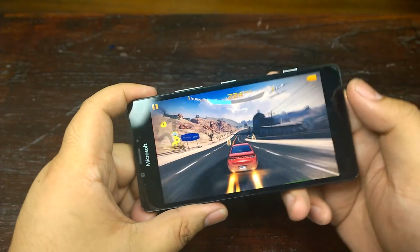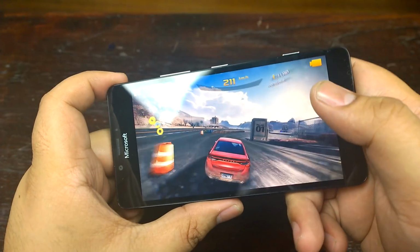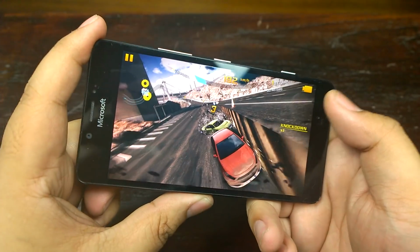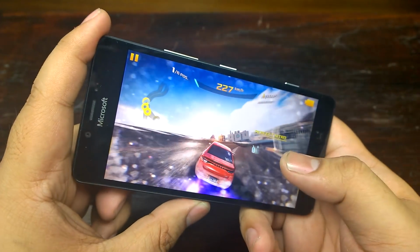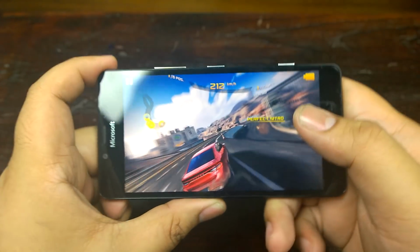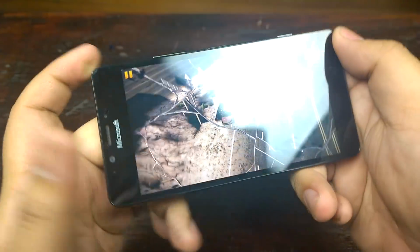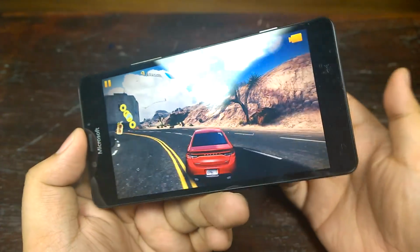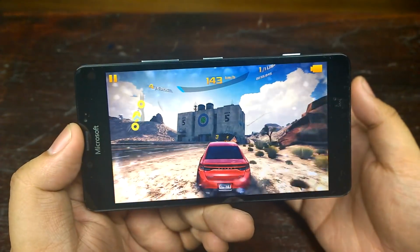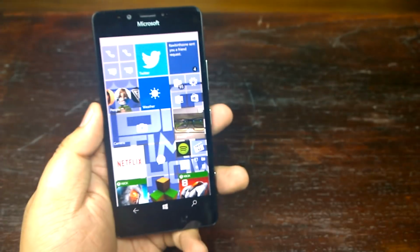I think the optimization here, when it comes to the actual OS itself, Microsoft's own Windows 10 Mobile OS, needs some work, because I believe on Windows 8.1 this runs pretty smoothly. So maybe it's an optimization thing on the software side. But yeah, this is still playable. Of course, I have to mention that this is running at the Quad HD resolution that the display has.